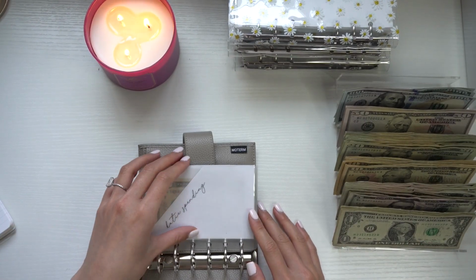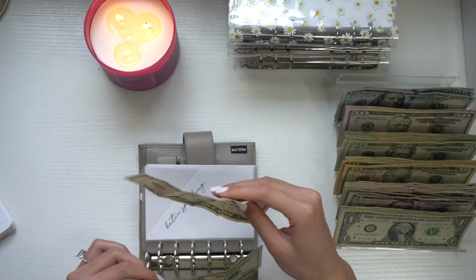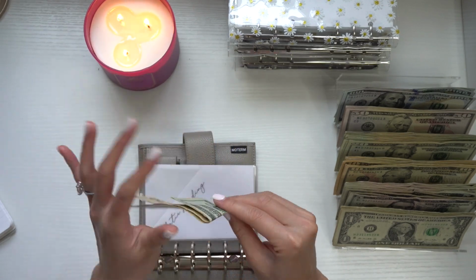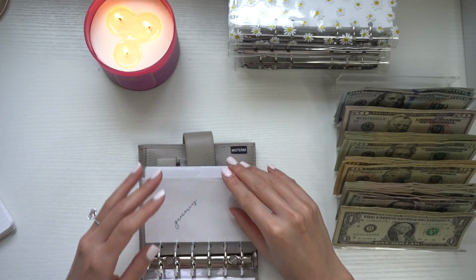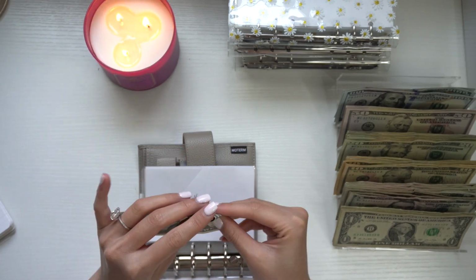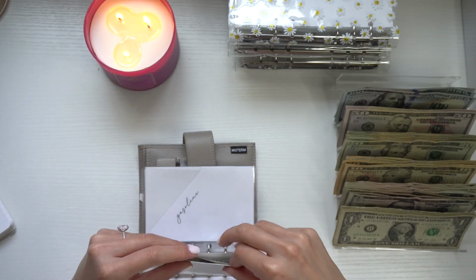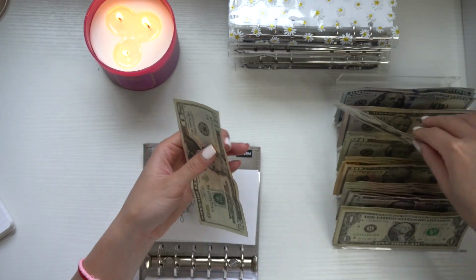Alright, so Katie Spenny is getting $20. Has the rollover 10, so now it has 30. Groceries is getting 40. Gas is getting 50, so 2 20s and a 10.